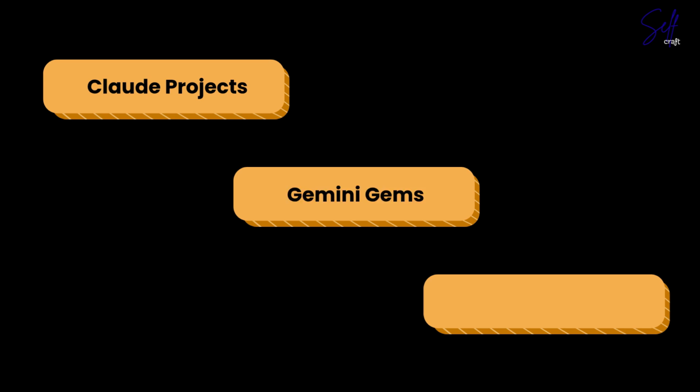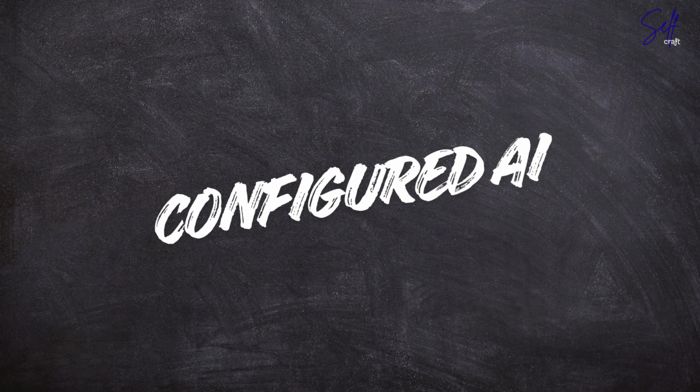The top three are Claude projects, Gemini Gems, and custom GPTs, and I'm going to explain all three in 2 minutes and then show you how to set it up on screen. So let's go. The idea behind all three of these features is the same.